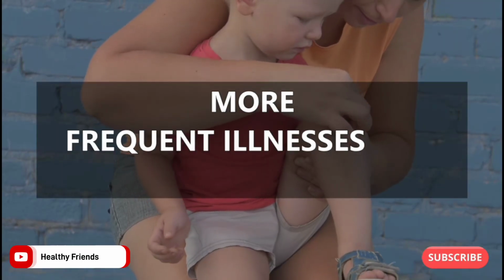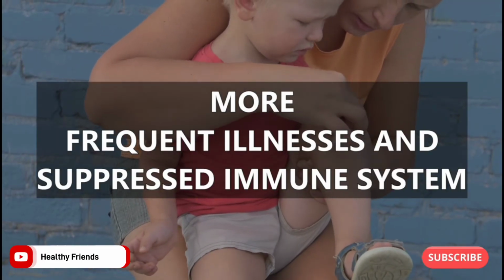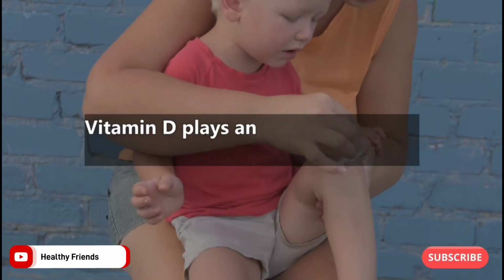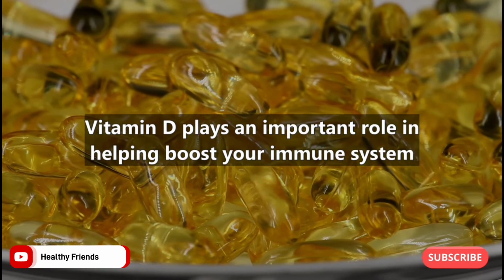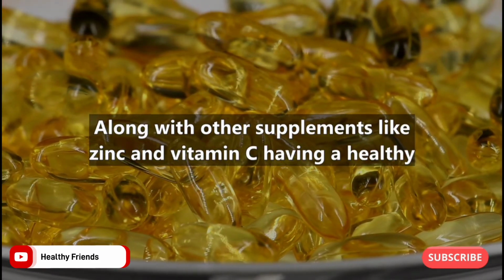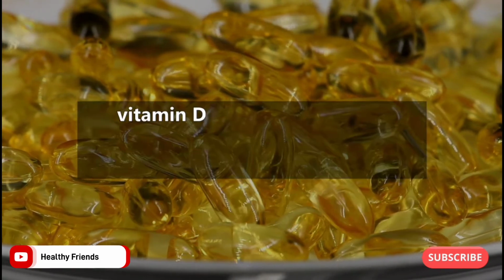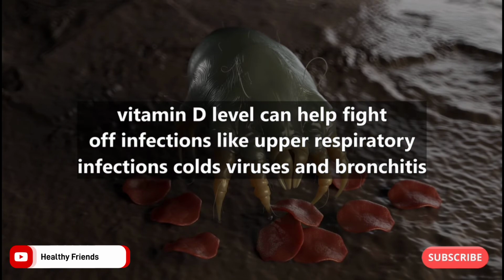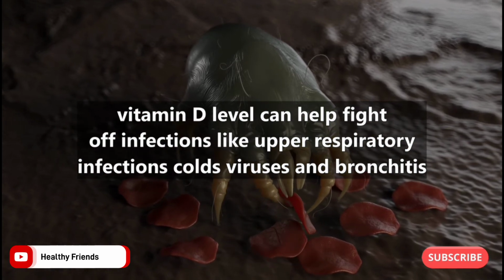Number 2. More frequent illnesses and suppressed immune system. Vitamin D plays an important role in helping boost your immune system. Along with other supplements like zinc and vitamin C, having a healthy vitamin D level can help fight off infections like upper respiratory infections, colds, viruses and bronchitis.